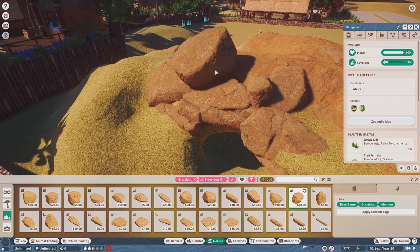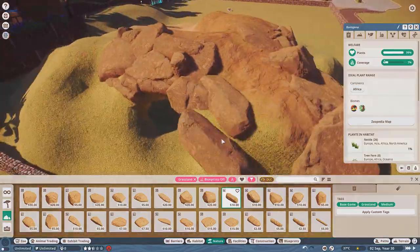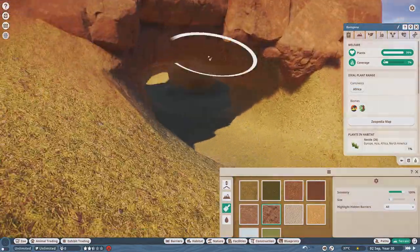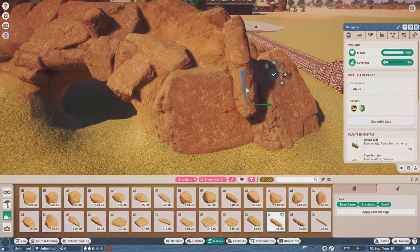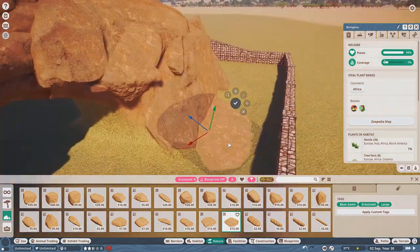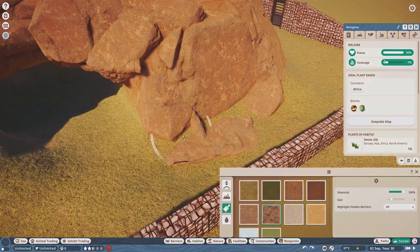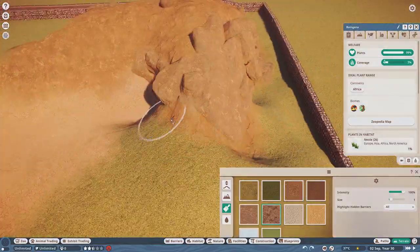So, back to the habitat. You're seeing that we're doing a lot of rock work here on the top. I think I might have gone a little bit overboard with the rocks, as I said, but I do think it looks good. You will see me make some changes later on in the stream to prevent the onslaught of too much rock work. I think I went a little bit overboard on the ground and all kinds of places like that. We'll change that soon.